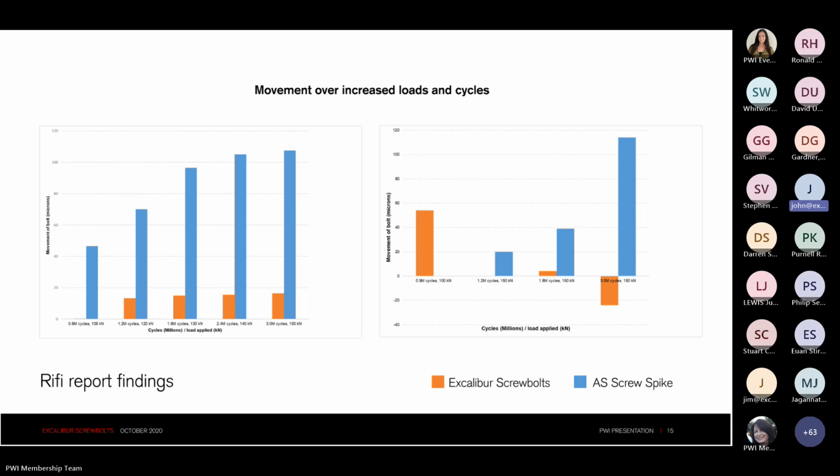So we run this. When you look at this, what this is showing is the Excalibur has come unscrewed and it's made 55 microns at this point. But look, there's no blue representation. So the traditional AS hasn't moved. It stayed where it was. On this graph, the difference of 0 is the set point. So if we remember, that was where the bolt was tightened to before the test was run.